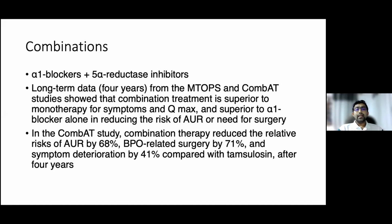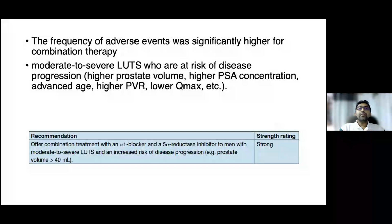And in the CombAT study, they have again described that the combination therapy reduces the relative risk of acute retention by 68% and the related surgery by 71%. And the symptom progression was reduced by 41% compared to monotherapy with tamsulosin at 4 years. The frequency of adverse events was significantly higher for the combination therapy. That must be remembered when using combinations.